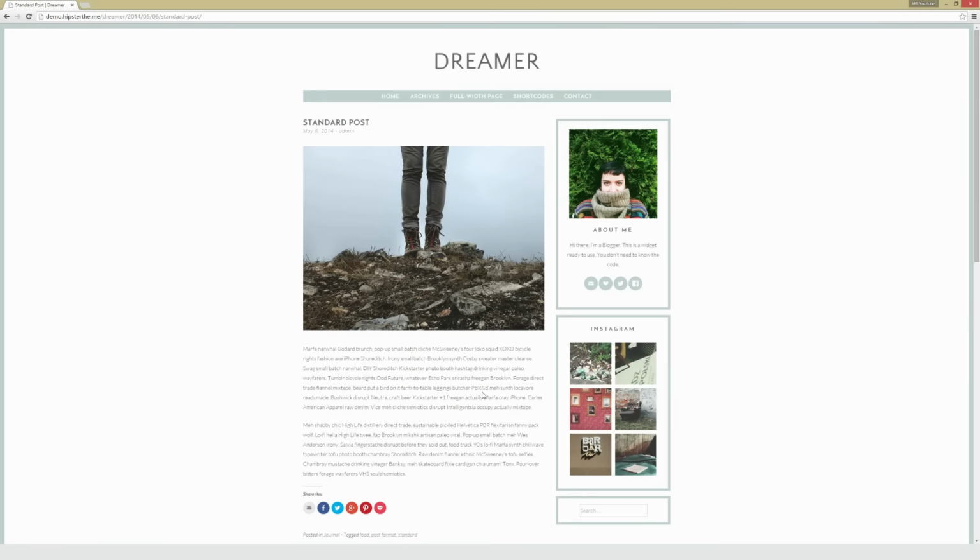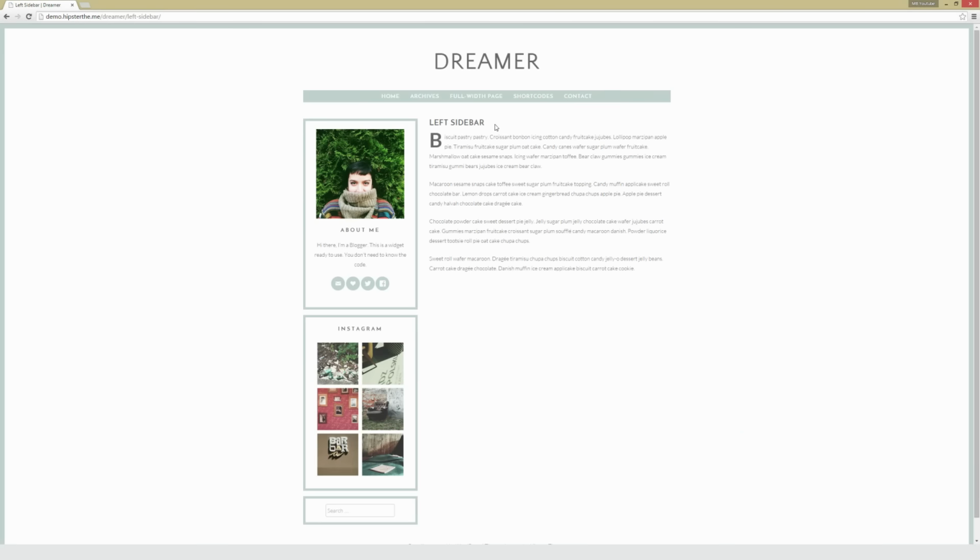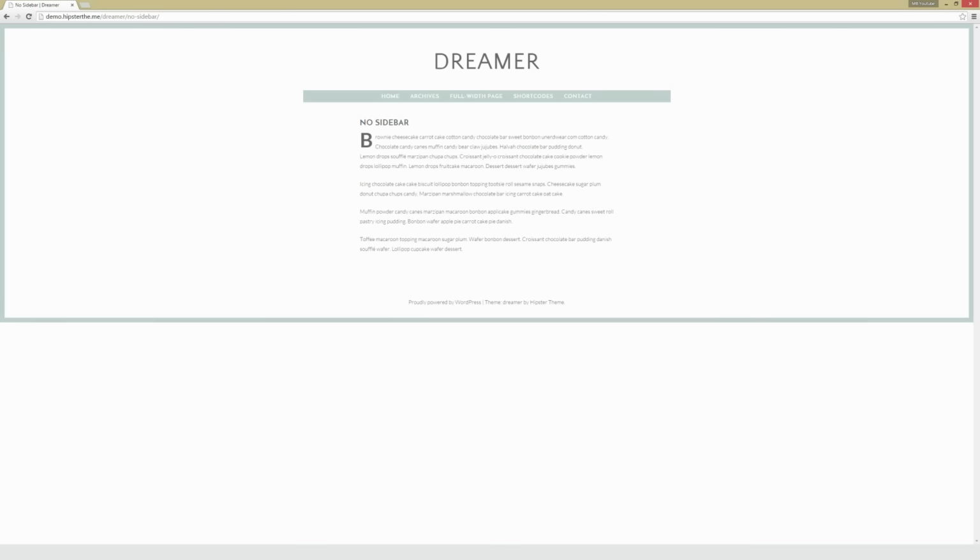If I zoom back up to the top here, we can check out some of the different options. There's an archive section where people can easily go through your different archived posts. There's a full width page option, which is just a different way of laying stuff out. So this is the one with a left sidebar, and then one with no sidebar if you want text or large photos to be the dominating thing.